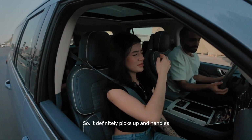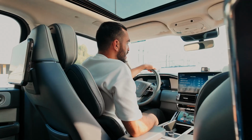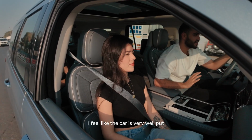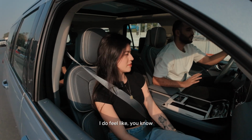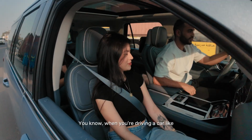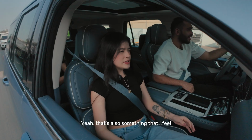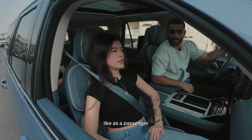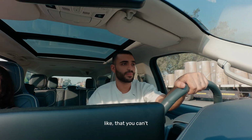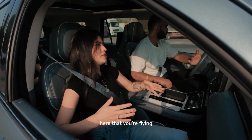So it definitely picks up and handles speed bumps relatively well. And there are no complaints on my side, honestly. I feel like the car is very well put together. I do feel like the presence is there on the road. And when you're driving a car like this, you're of course going to be given respect on the road. Yeah, that's also something I feel like as a passenger, and I think it's really important, that you can't actually feel anything. You just feel like you're flying.